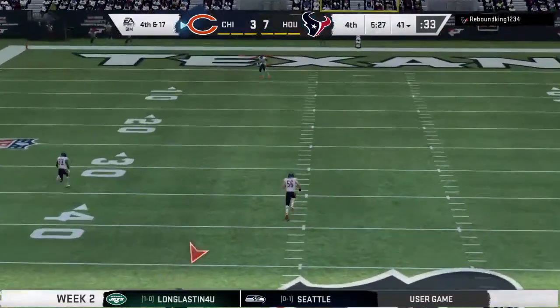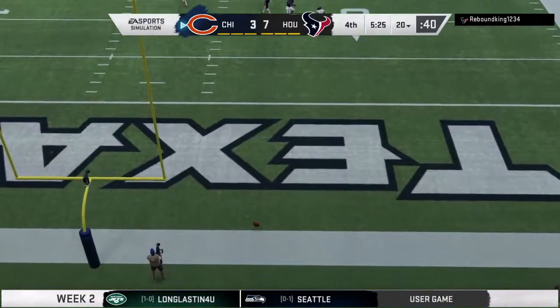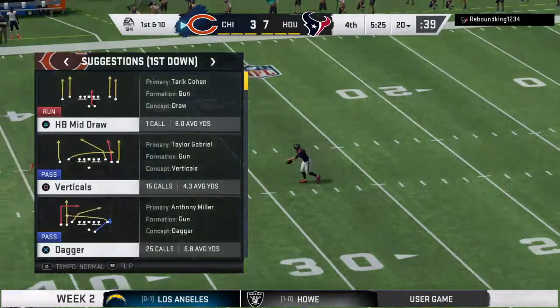He steps into this one, and this is a rocket. And that is much too long. That's into the end zone for a touchback.